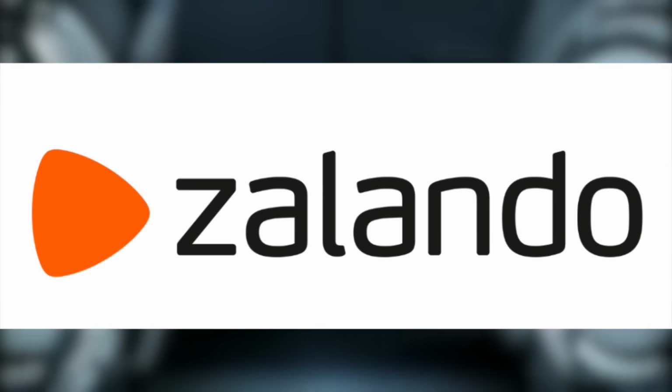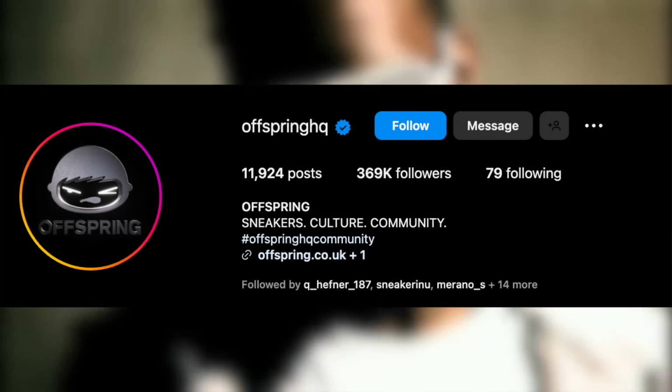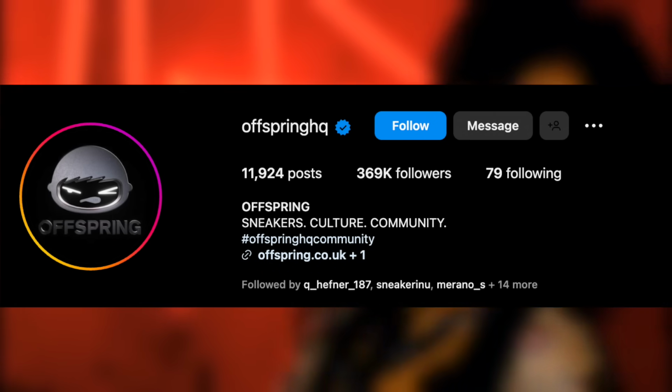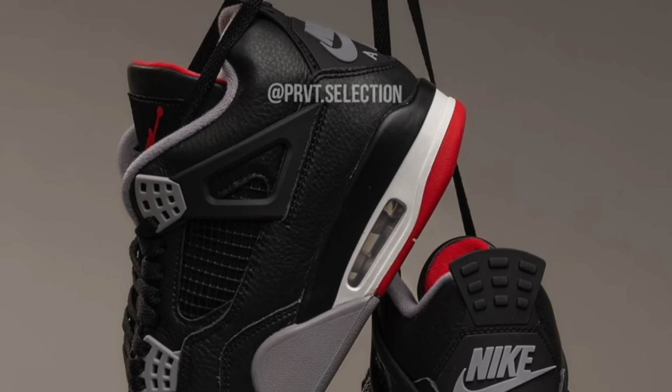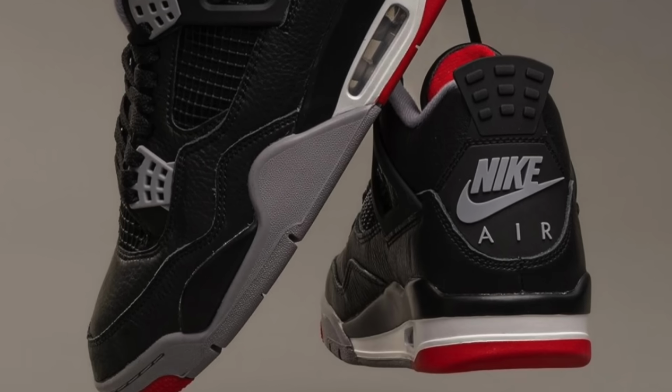Zalando might also potentially drop. They haven't loaded them yet, so we'll see. And then Offspring might potentially drop, but they haven't in a very long time, so I wouldn't depend on that. Foot Locker will also be dropping, but there isn't much manual chance here anyway, so don't put much focus there. But that's it for the how to cop portion of the guide.